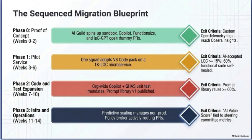But the transition from a messy legacy DevOps reality to a fully integrated NoOps ecosystem cannot happen overnight. You can't just mandate this shift on a Friday and expect 1,000 engineers to adapt by Monday without completely destabilizing the company's live production environments. Which is why the blueprint concludes its technical specification with a highly rigid deployment strategy. The sequenced migration blueprint. The migration blueprint. It maps out the transition across exactly 14 weeks. 14 weeks. That's a single fiscal quarter to entirely rewire how a company builds software.